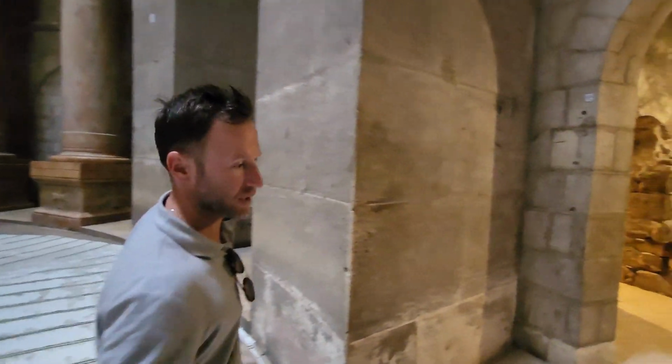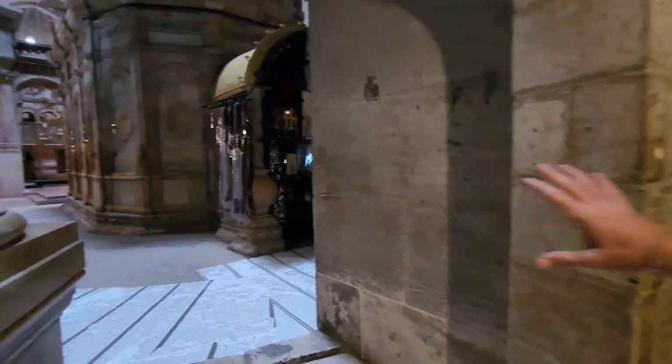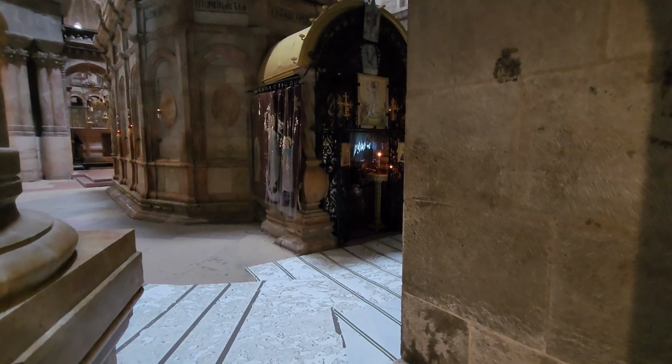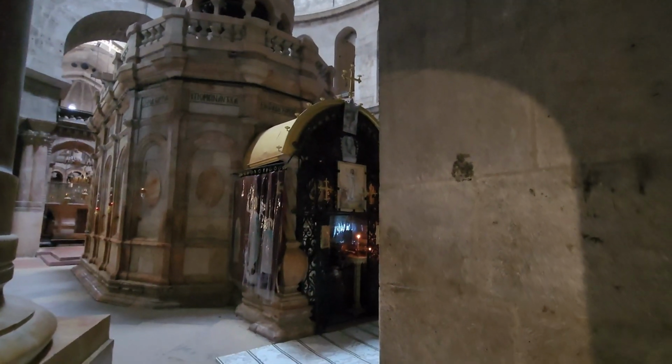Right now, we move to another denomination that we have in the church, which is the Syrian chapel. If you look back towards the tomb of Jesus, you'll be able to see the Coptic side of the tomb of Jesus. What we saw before was the Greek Orthodox, and now we can see the Coptic side of it, which is like two different entrances.